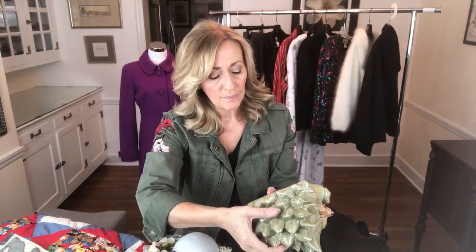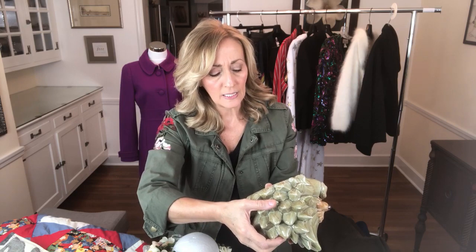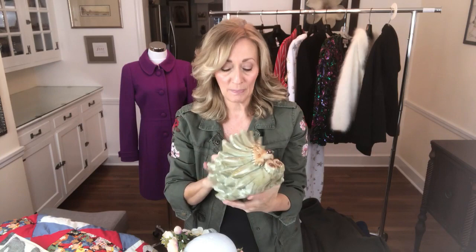Put out by, looks like TII Collections. So I'll show you that label. So not really anything, but I've never seen a hedgehog. Look how cute that is. This one might be hard not to keep, but I'll sell him.